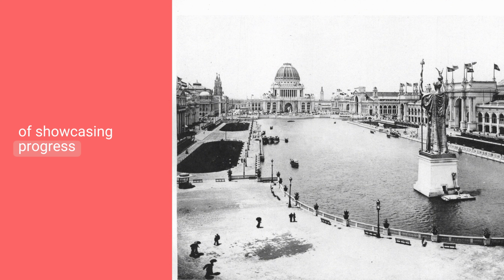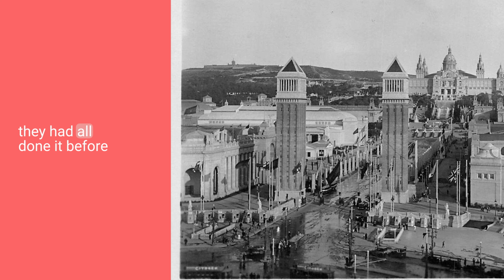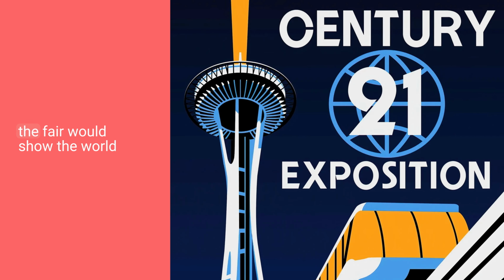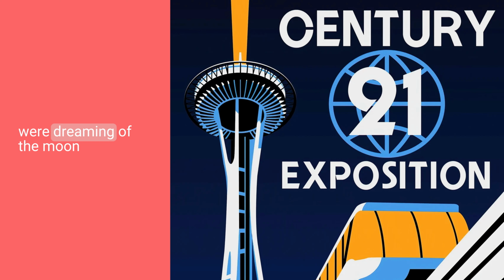So in 1957, they hatched an idea: host a World's Fair. These exhibitions had a long tradition of showcasing progress and possibility. Chicago, Paris, London, Barcelona, they had all done it before. So why not Seattle? They pitched the Bureau of International Expositions on a bold theme: Century 21. The fair would show the world what the 21st century might look like, full of rockets, computers, atomic power, and confidence in technology. This was the space age, after all. Sputnik had just launched, and Americans were dreaming of the moon.